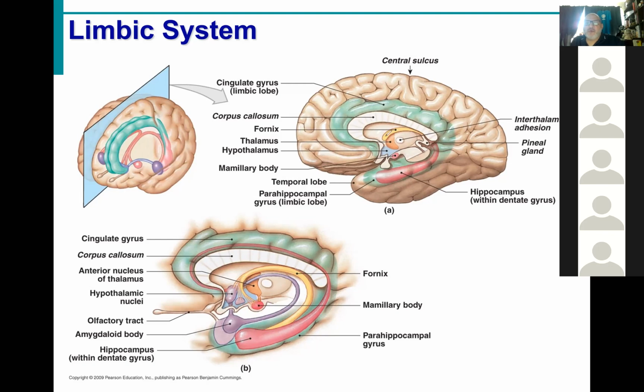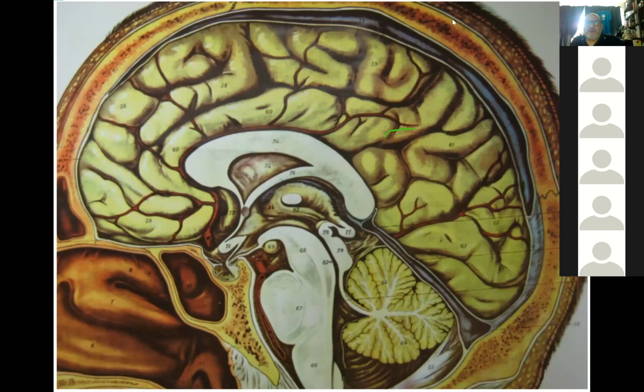We see it here, and we can tell because of the color of the yellow, but also we can tell this is it right here. This structure here is the fornix. And again, it can easily be seen. And here we see that it is white matter.